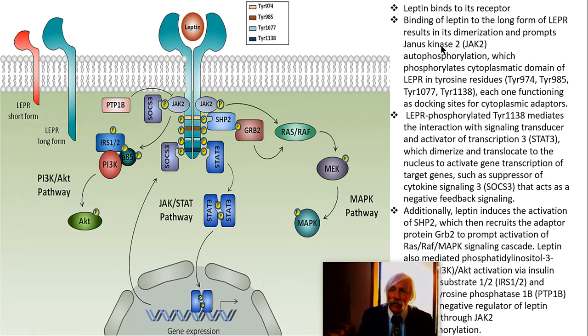You turn on a JAK pathway, which is Janus kinase pathway. Autophosphorylation of these tyrosine residues. Phosphorylates all those up to the cytoplasmic domain of the LEPR on those particular canonical tyrosines. Each one functioning as a docking site for cytoplasmic adapters. All of these, like the SHP2, the JAK2, the STAT3 pathway, all are docking onto these phosphorylation sites. Now it's occurred because of the JAK kinase functioning, because of leptin binding and signaling through this receptor. It's much like a cytokine receptor. It's an adipokine receptor, much like it though.